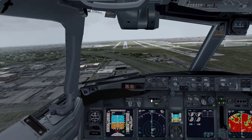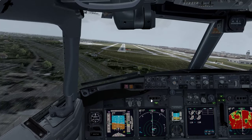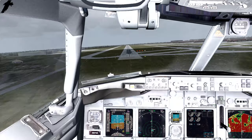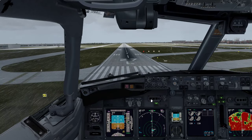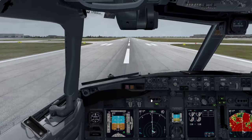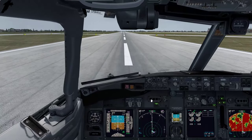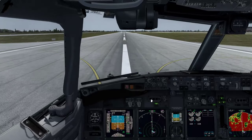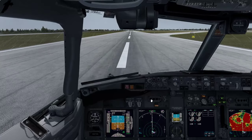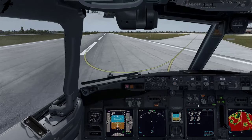Sink rate, not stable. Ground visible. Speed brake up. Reversers normal. Brake disarm. 60 knots.